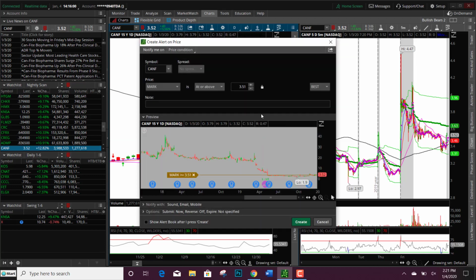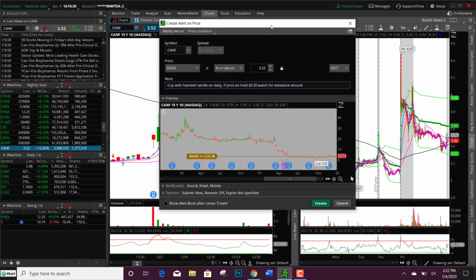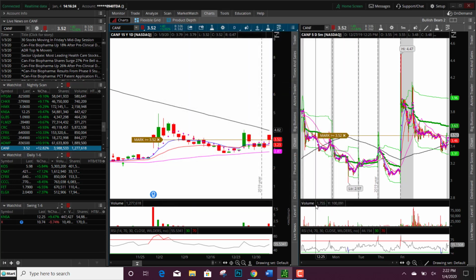If it can hold 350, cup with hammer candle on daily. If price can hold 350, watch for resistance around, was it the 200? Yes, around 200 SMA, which is about $4, which gives you about a 50-cent potential move.